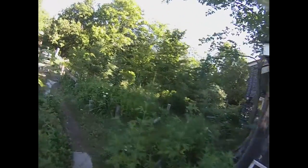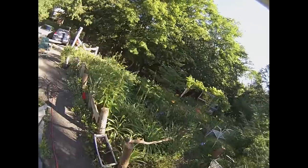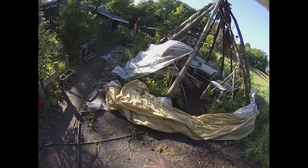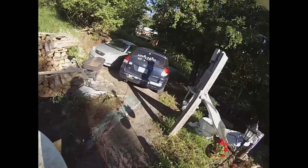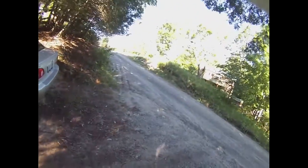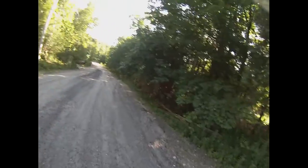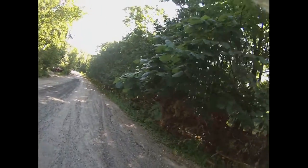I have to put up some birdhouses down there. These flowers should come all the way across, shouldn't they? I want to put these banners up. I guess I could put them onto the trees. So blessed to have such a beautiful place.